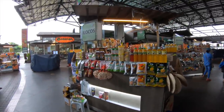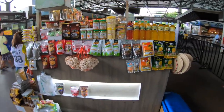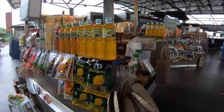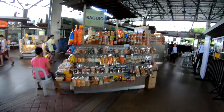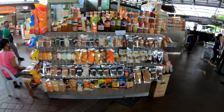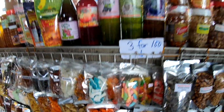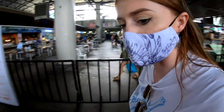Nice. So here we've got some different regions on little signs. So Ilocos here, and I guess the delicacies that come from there. Got some Kalinga brew coffee, calamansi juice. We've got a Baguio section with loads of nuts and sweets, candies. Oh, these look good. Some strawberry wine. This could be good for the next alcohol taste test video, but we'll see about that.